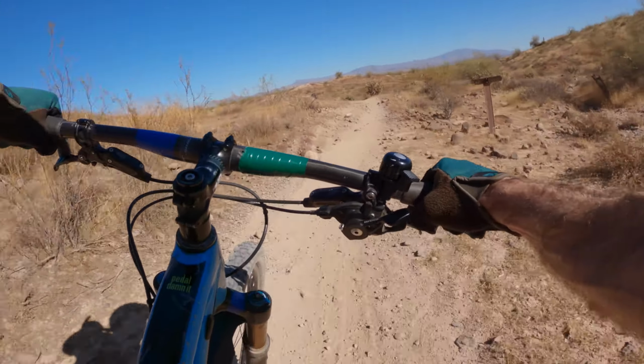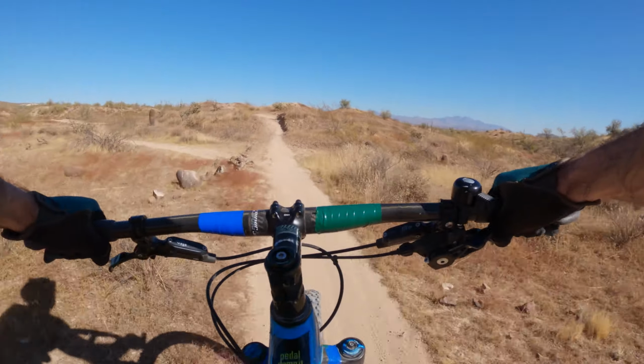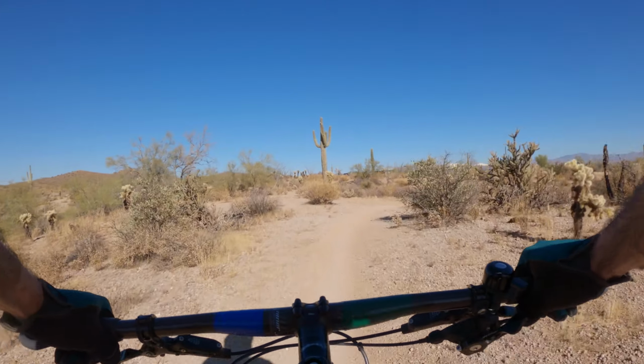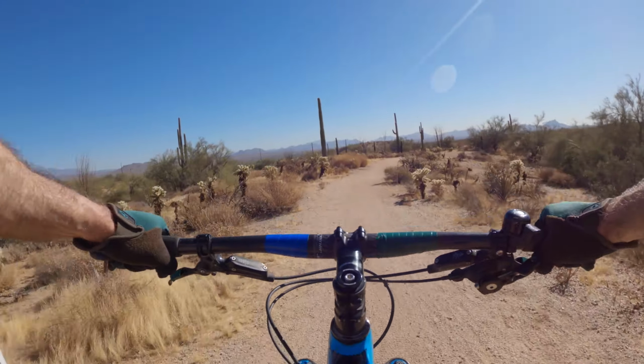Nice. All right, some fun little jumps. There we go. This is the best part of the track so far. All right, I'm already back to the parking lot. So now I have the sport track and the tech track out of the way. Here we go on the long loop.